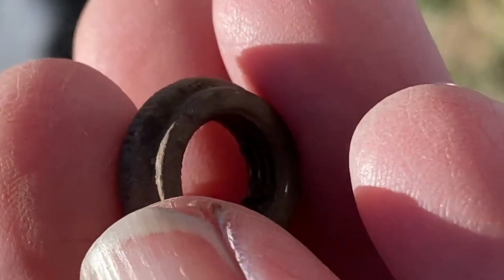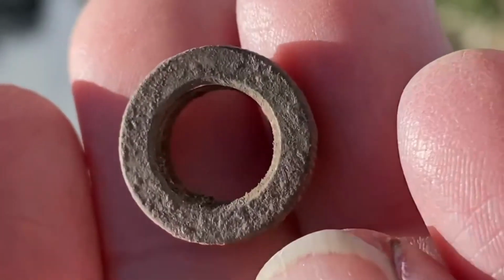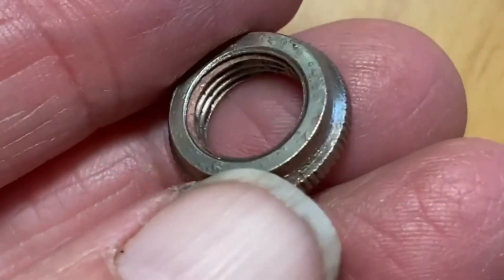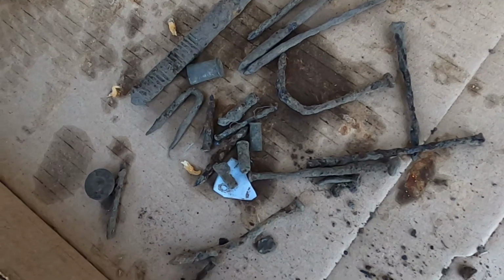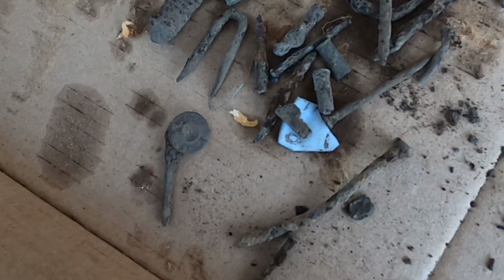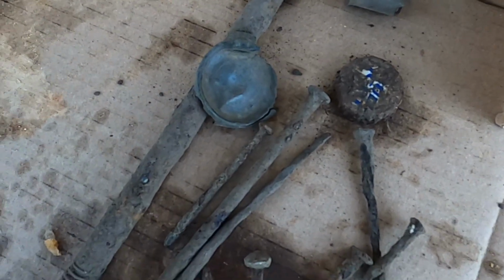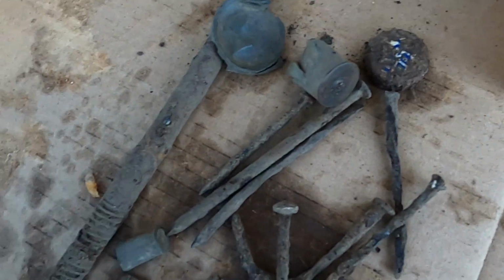I just found this down a couple inches. Sounded good. Here it is after it's cleaned up. Well, so far I've just been finding these old nails and junk, and that Levi's thing, and that.